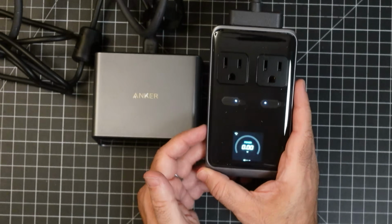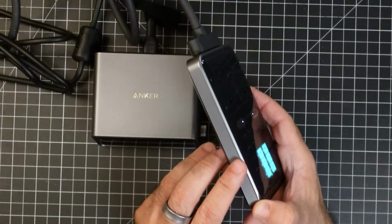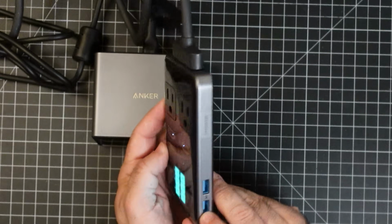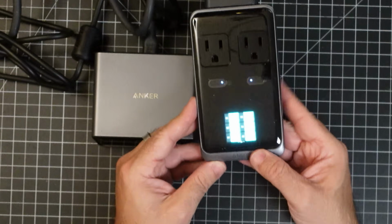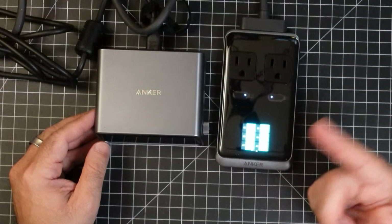So this is telling you everything about the ports, right? So you push the side and it goes through. There are no other controls here on the side that navigate or activate anything, but this is going to show me how much power is being consumed from those ports. Let's plug some things in and see how it works.